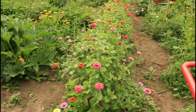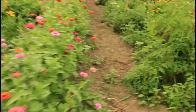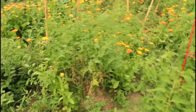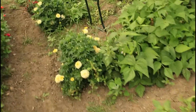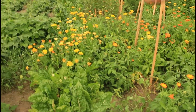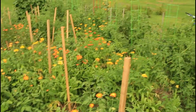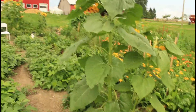My beautiful long divider row of zinnias. Marigolds. You will find marigolds randomly. It's not random. I use them as row markers. So when I'm planting something this spring, I'll know there's a row there because there is a zinnia. I got lots of Swiss chard. That's a whole row of Swiss chard. Calendula, just popping up everywhere amongst everything. That's just what happens around here. We'll take it. And a random sunflower.